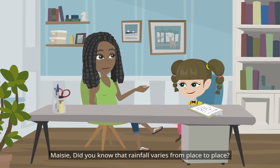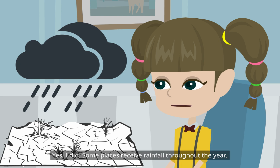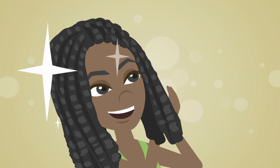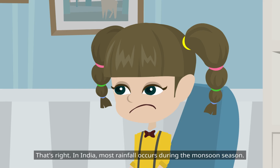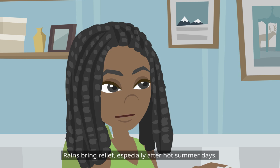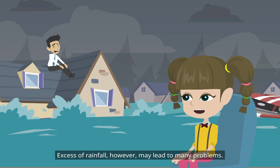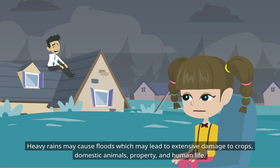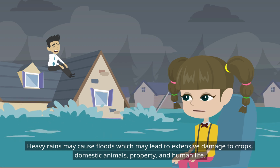Maisie, did you know that rainfall varies from place to place? Yes, I did. Some places receive rainfall throughout the year, while others only receive rain for a few days. That's right. In India, most rainfall occurs during the monsoon season. Rains bring relief, especially after hot summer days. Excessive rainfall, however, may lead to many problems. Heavy rains may cause floods which may lead to extensive damage to crops, domestic animals, property, and human life.